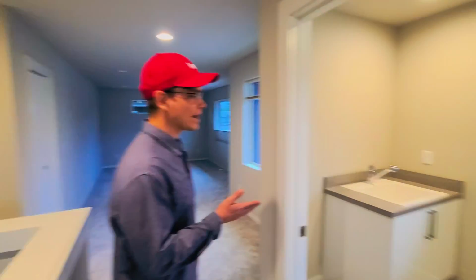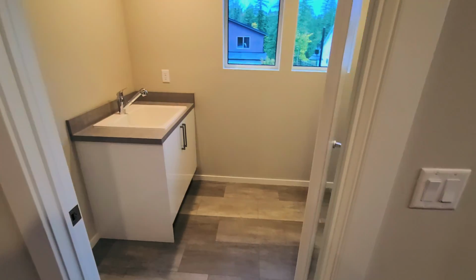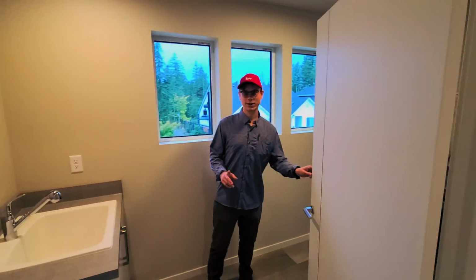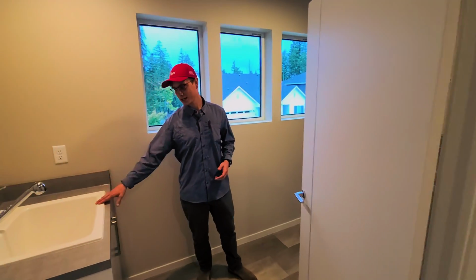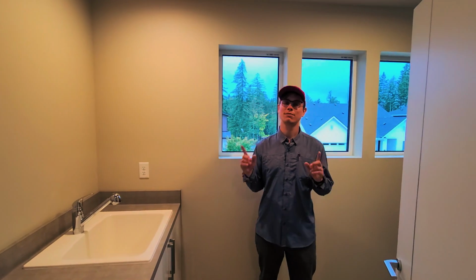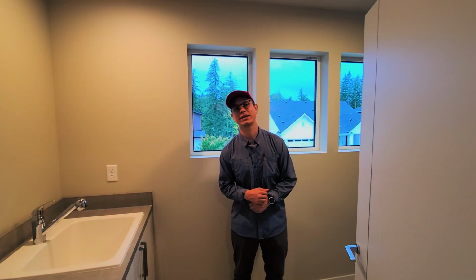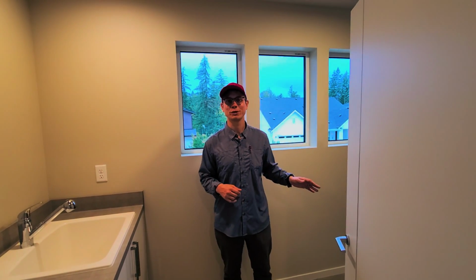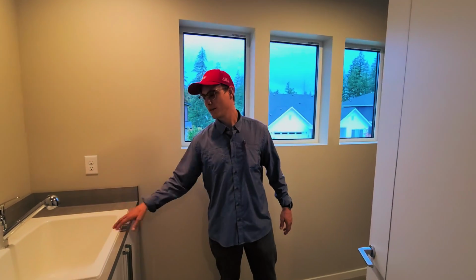First of all, on the right here, you have a utility room. This is a laundry room. So you've got your washer and dryer in here, and you've also got this giant utility sink. Now, the nice thing about having your washer and dryer upstairs is, of course, you don't have to carry all your dirty clothes up and down the stairs. So very nice to have your utility room upstairs. And the big deep utility sink for all those random projects.